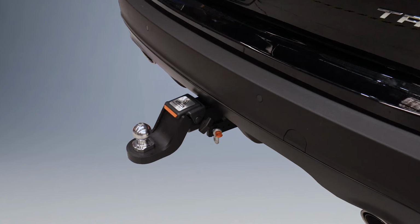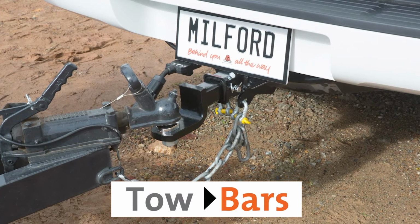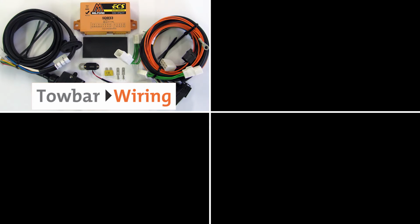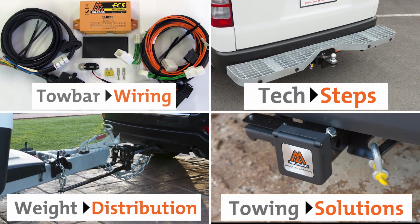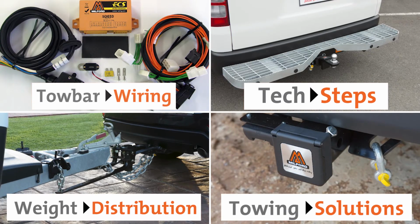Ultimate next generation towbars complement Milford's extensive range of traditional hitch receiver style towbars to suit most modern vehicles. Our range of purpose designed and tested trailer wiring harness kits, tech steps, weight distribution systems and towing accessories are all made to Milford's exacting specifications and quality control requirements for trouble-free towing.